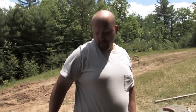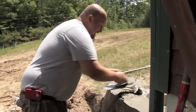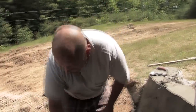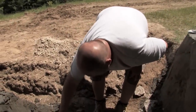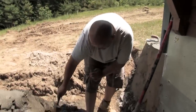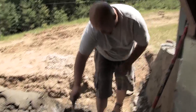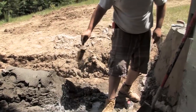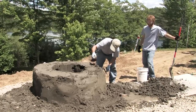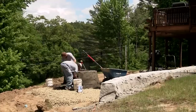So I just applied an emulsifier, and that's going to allow me to keep the concrete soft while I'm working it and not let it get too far ahead of me. So I'll still be able to carve it and give it that nice rock texture that we want at the end. I got the guys over there still working on that fire pit while I'm over here by myself working on this.